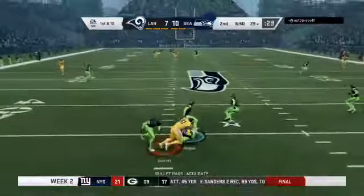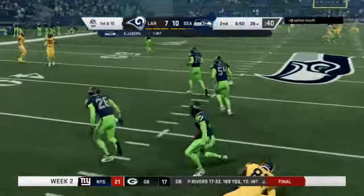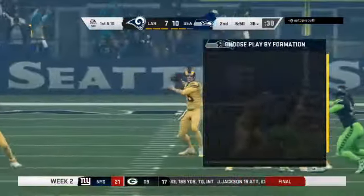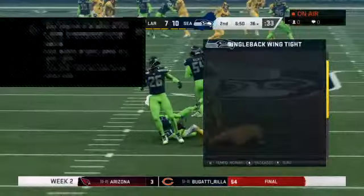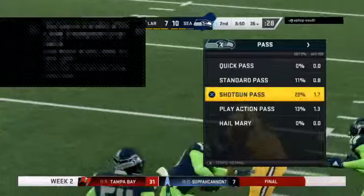Into a double team, and it's intercepted. Picked off by Carl Joseph. And they take possession of the football and have it at the line. The Seahawks take over first and 10 at their own 36-yard line.